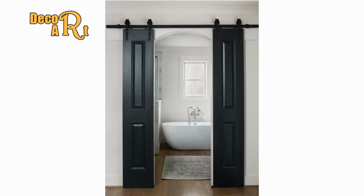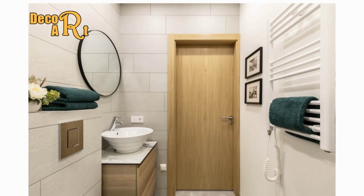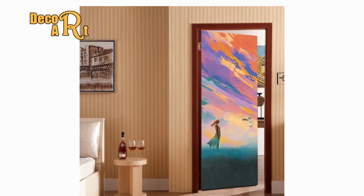Pocket doors. If you have a tiny opening for your bathroom, a pocket door is highly recommended. This is a type of slide door that vanishes into the wall, creating space to move freely. Panel doors. They are made with wooden panels and are perfect for your bathrooms. These doors can withstand wet conditions and last long.